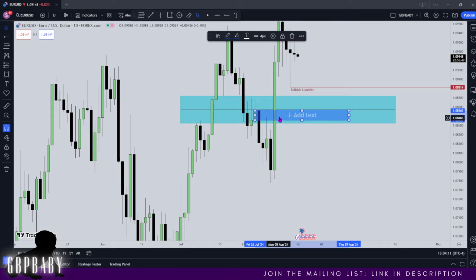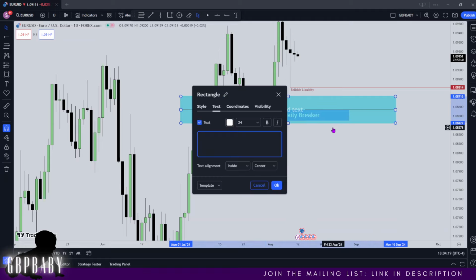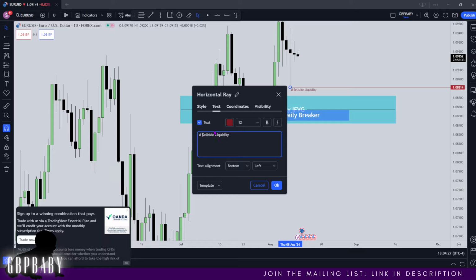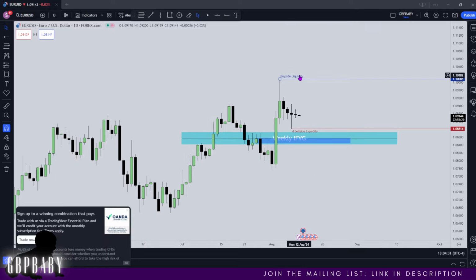Let's get the marking out. So this is a daily breaker. This is a weekly inversion fair value gap, and this is a daily sell side liquidity pool. And then in terms of premium, again, like I said, we're just looking to see if we can get out there. But first, I only care about making a discount.